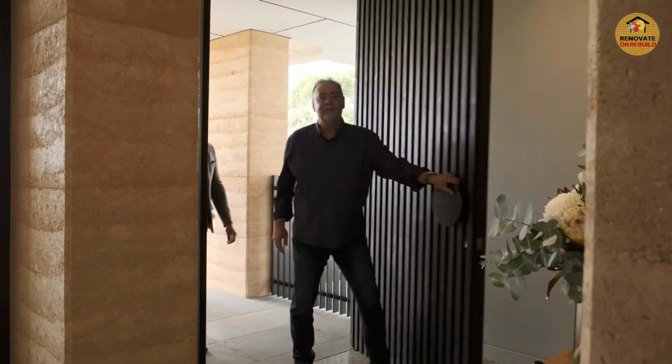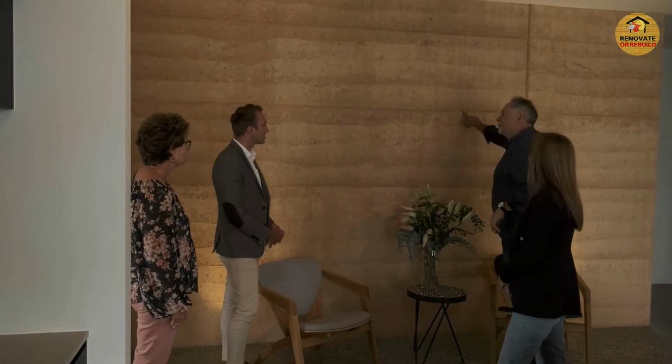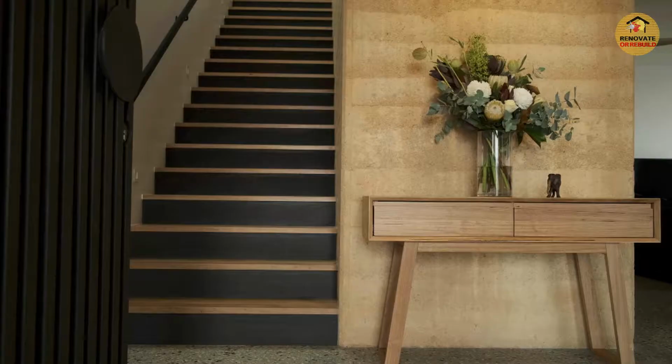Phil and Sally, your entrance is absolutely phenomenal. What is the orange stone that we're seeing as we're coming in? So that's rammed earth, made on site. It's like making sandstone on site. It's a very, very old material, been around for thousands of years. Well, it's phenomenal. I thought it was concrete. Mel thought it was stone.